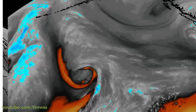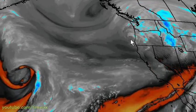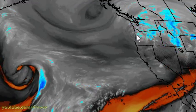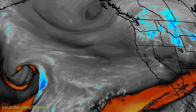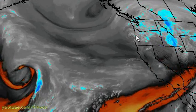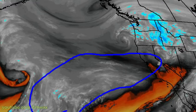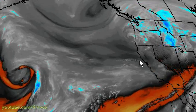We'll take a look at the water vapor imagery. And first off, you can see we do have a little vortex moving onto the Oregon coast right there, just southwest of Portland, west of the Willamette Valley. So we're looking at the center of that circulation right there. And we're going to come back to the model charts and find that. Other than that, we can see a good fetch of Pineapple Express moisture moving into California. That's going to be taking aim on the California coast over the next 12 to 24 hours.